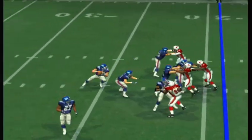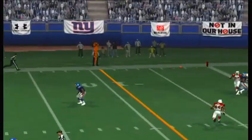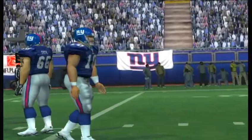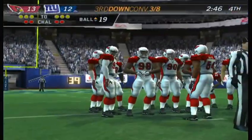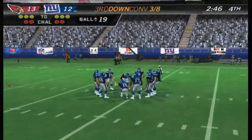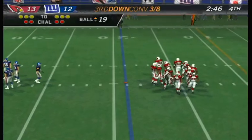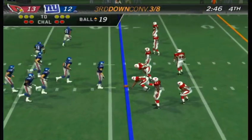And they're on the doorstep now, down by less than a field goal with the ball in the red zone. As a defender, you don't get too many opportunities like that. When you're able to get 2 hands on it in your end zone, you're in the perfect position. Heck, you have to make that interception. 9th play of this drive. Ball on the 19-yard line.